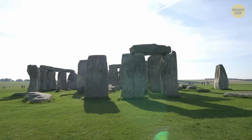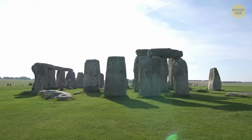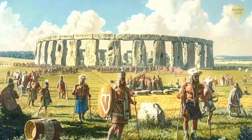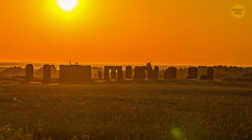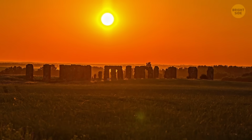These days, there are a few different ideas about what Stonehenge was really used for. Some experts think it was a sacred place where people gathered for religious ceremonies. Others believe it was an early kind of science center used to study the sky and track time.